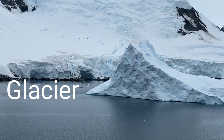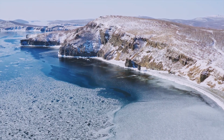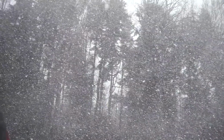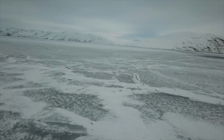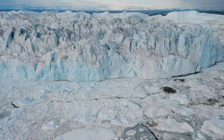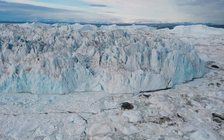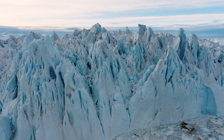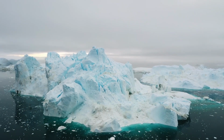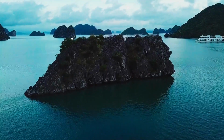Glacier. A large body of ice moving slowly down a slope or valley or spreading outward on a land surface. Glaciers are formed when snow is packed down into ice. Snow crystals accumulate year by year in areas where the temperatures never become high enough to completely melt the snow and ice. When a large amount has accumulated, the snow is under great pressure from the weight. Eventually, the snow becomes packed so tightly together that it turns into ice.